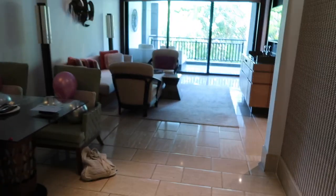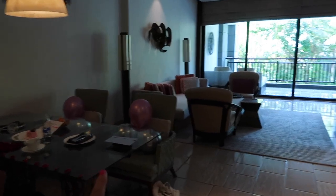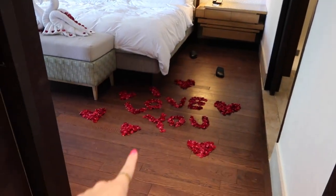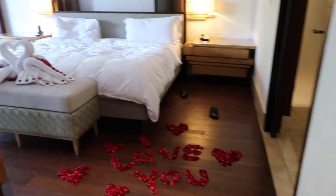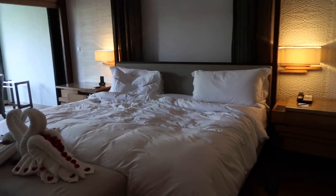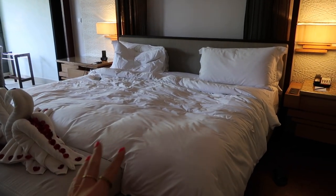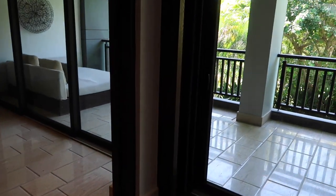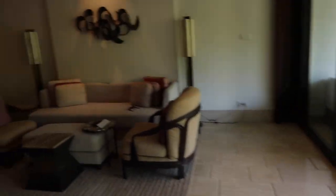Okay, I don't know if my camera is going to die again, but as I was saying, this is our little dining table. This is our lounge area. We've got a big TV. This is the bedroom. Look how cute. We've even got little swan love heart. Simply amazing. And that bed does not even look half as big as what it actually is. Another TV. And then we have this absolutely humongous balcony. So that is the room tour.